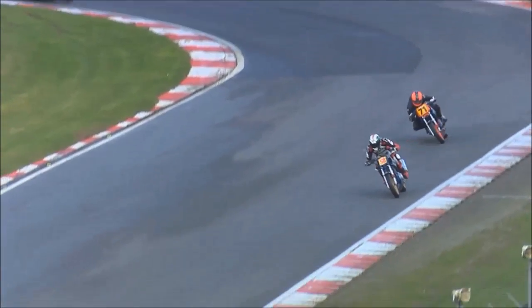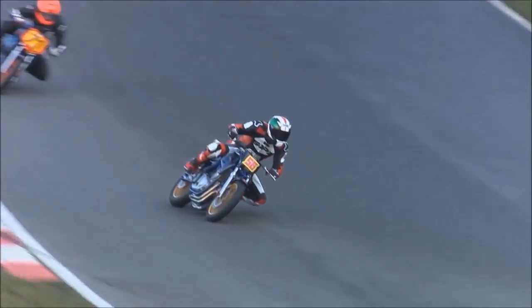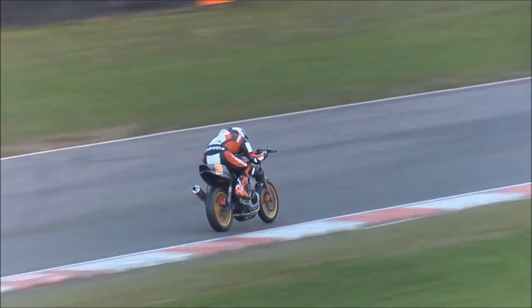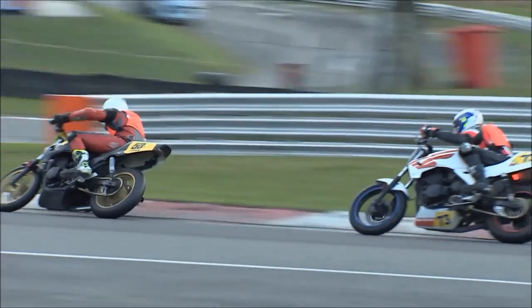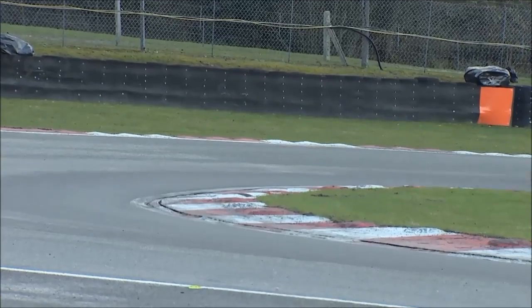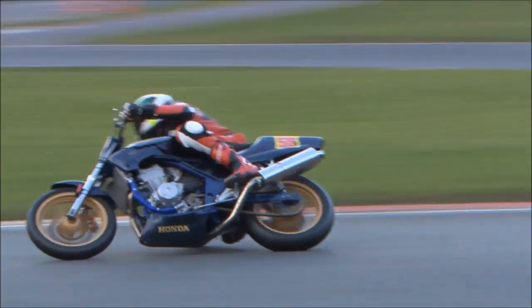Around we go into Druids. I couldn't quite see there what that bike was parked up at Druids, but that was the bike that we saw going down earlier on. Smith it is at the moment that has the advantage. Here's 53 up the inside of 73, both with orange bibs on, both novices. 53 is Simon Burgess. 73 is Daniel Swift, you mentioned him earlier on, the rider from Rotherham.